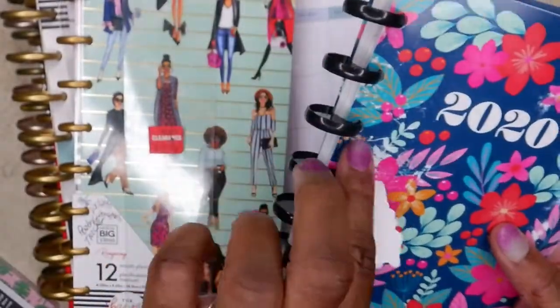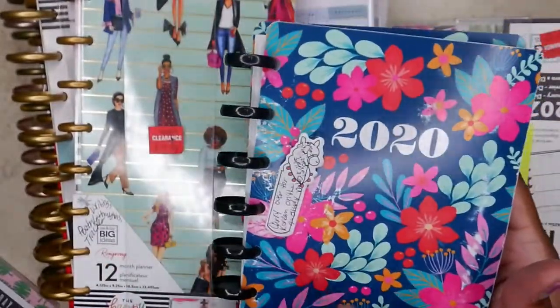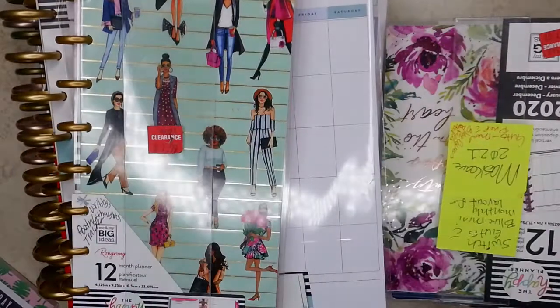I'm going to make this a hardcover because you can see I kind of scratched it up there. After this video, I'm going to make this a hardcover like the Happy Planner covers.